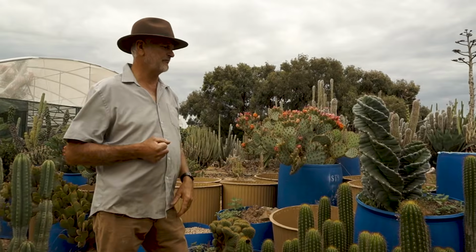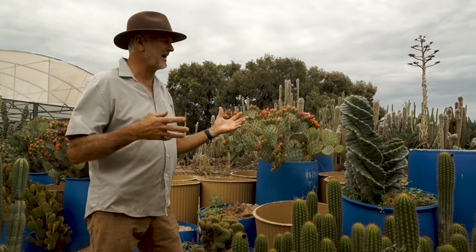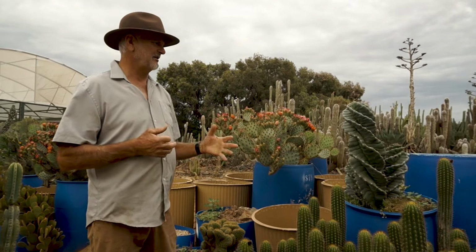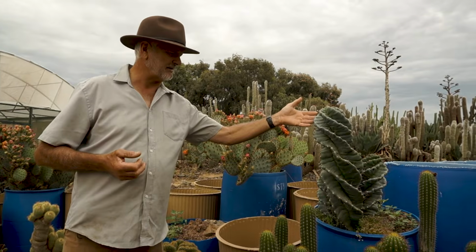And on the internet I've seen one out in the front yard, and the plant was the size of the house, it was so large. So yes, this is one of the things that's very in vogue at the moment and very sought after.